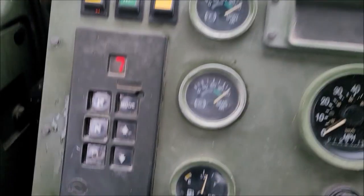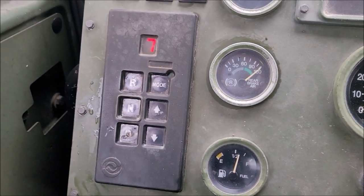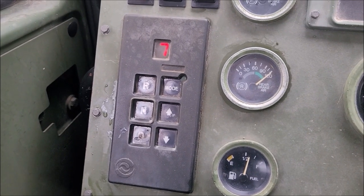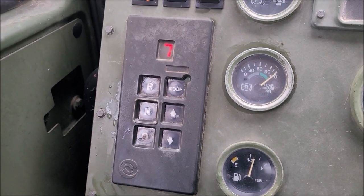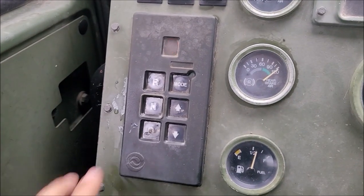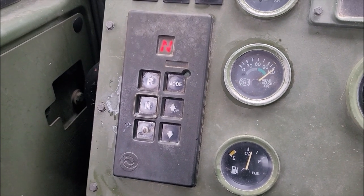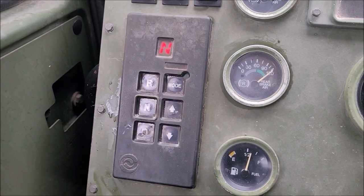All right, got something new that popped up here. It's been real wet and rainy. I drove it out in the rain yesterday. I got a couple drips in the cab. Went to go leave with the truck, and all of a sudden it changed to gear number 2 and got stuck. It wouldn't respond. It's responding now after restarting the truck a second time.